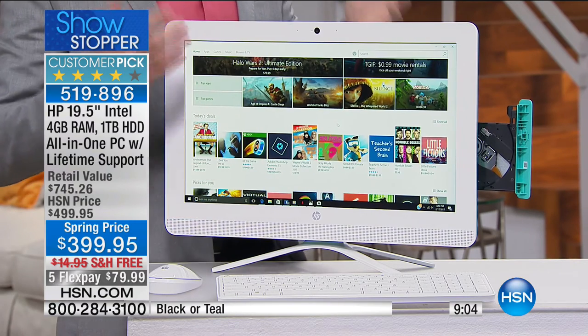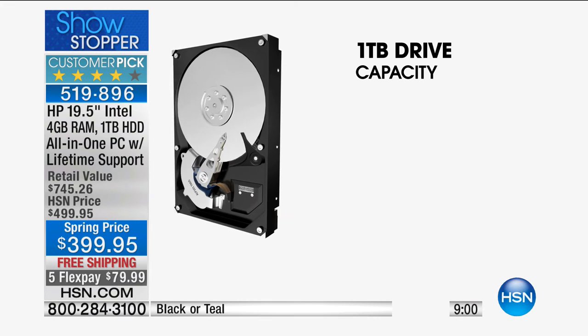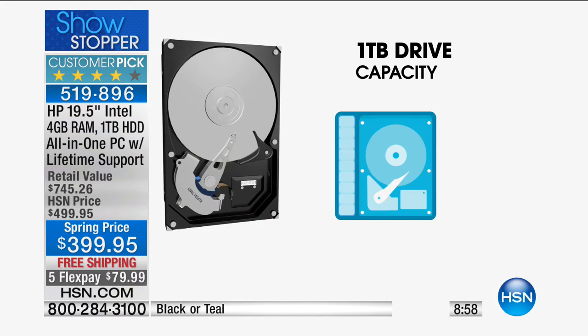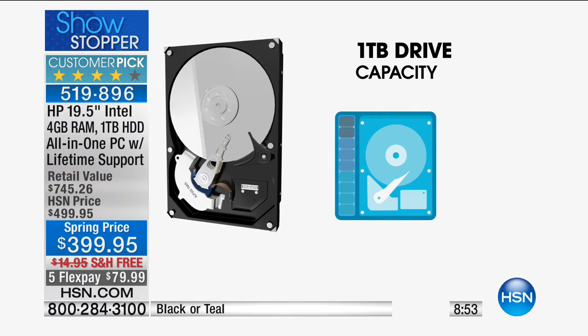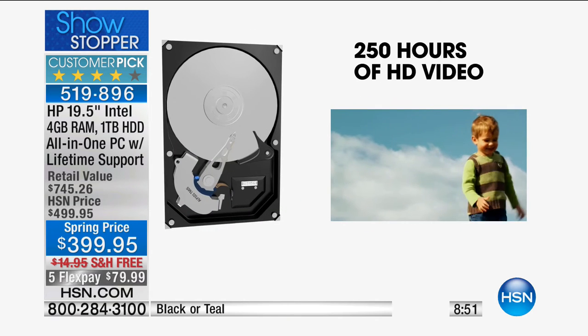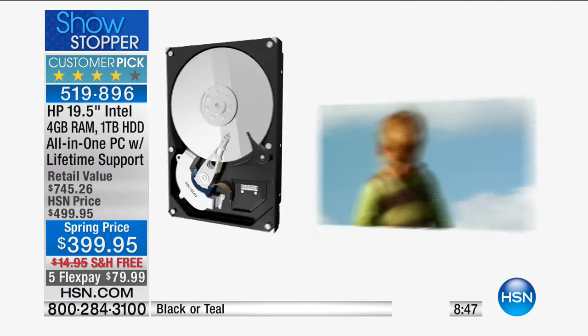Let's show everybody what exactly a terabyte means. It's 1,000 gigabytes of storage. So when you think of that in terms of what you can store, this is a really good way to think about it. How much video can I store? You can store about 250 hours of high definition video. 250 hours, wow, is a ton.